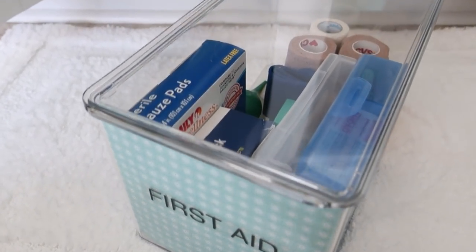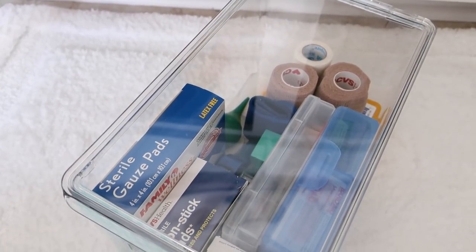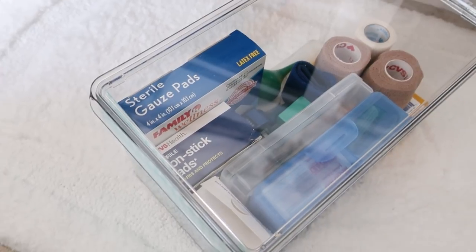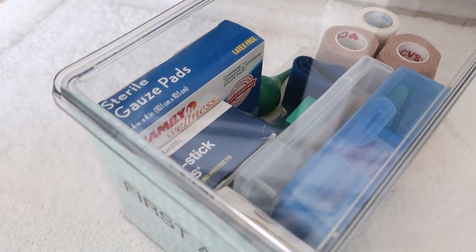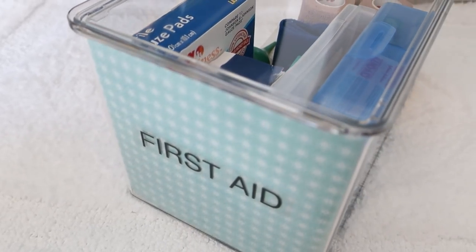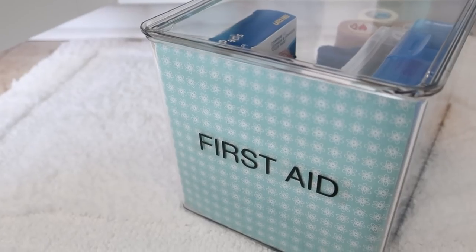Inside the first aid box, we keep the gauze pads, band-aids, wraps, anything you need if you get a cut or sore. It's all in here. Easily accessible. This also has a hinged lid. And you can see the scrapbook paper right there in the front of the box.